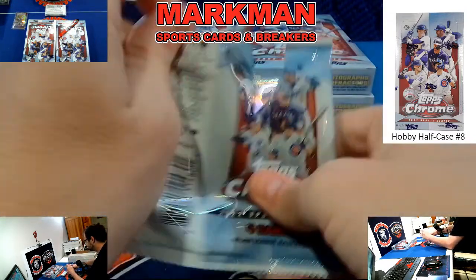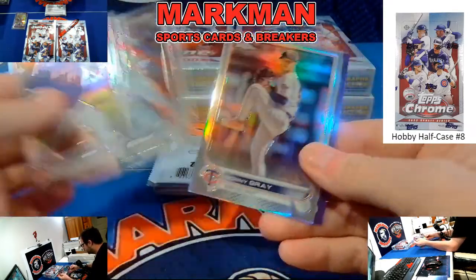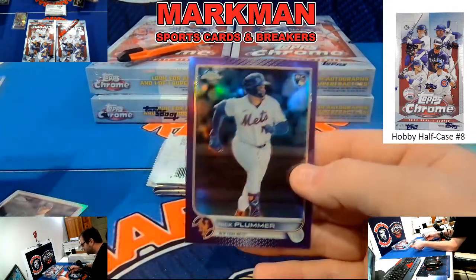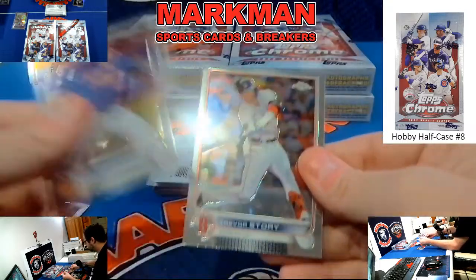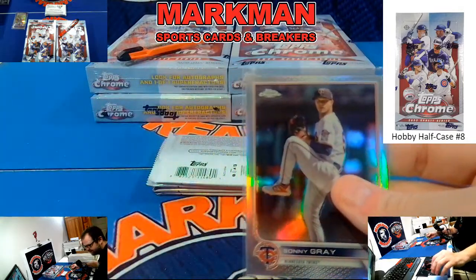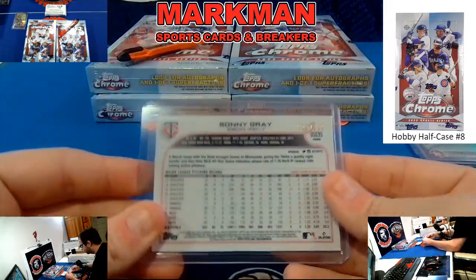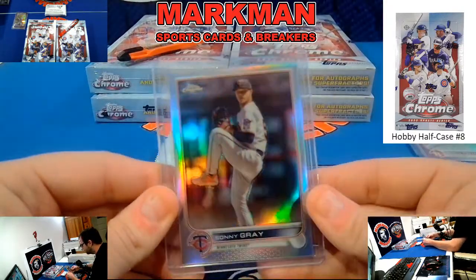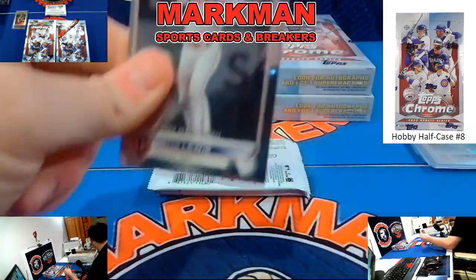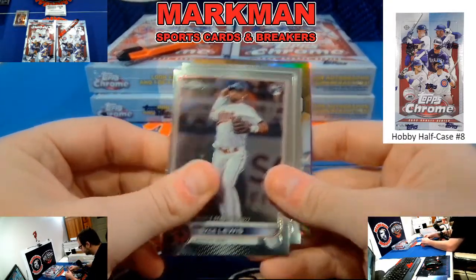Where is our hit? Number 2. Probably right here. Yep. Sonny Gray, Twins, Refractor to 299, and a Nick Plummer, Mets, Rookie Purple Refractor. So, if it's going to be a base like this, you like to see rookies, but 27 of 299, that is the box hit. Or at least you like to see a big star. Sonny Gray's okay. Twins will be happy to get him regardless.